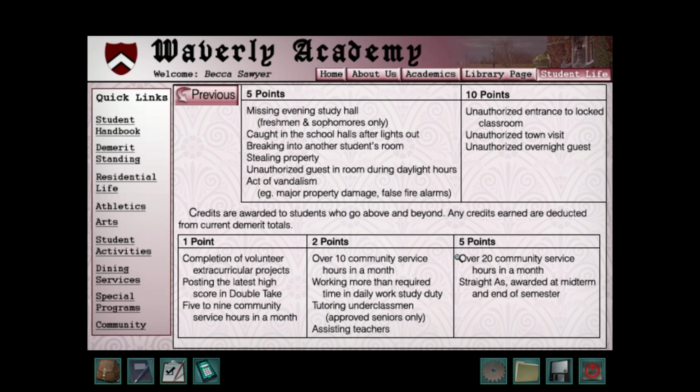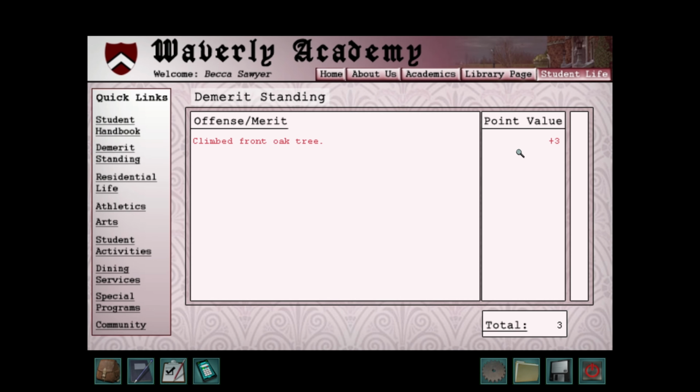Credits are awarded to students who go above and beyond. Any credits earned are deducted from current demerit totals. Completion of volunteer extracurricular projects, posting the latest high score in double take. Oh, we can reduce our demerits by doing that. 5 to 9 community service hours in a month. Over 10 community service hours in a month, working more than required time in daily work study duty, tutoring underclassmen, approved seniors only, assisting teachers, over 20 community service hours in a month, straight A's awarded at midterm and end of semester. We are 3 demerits.